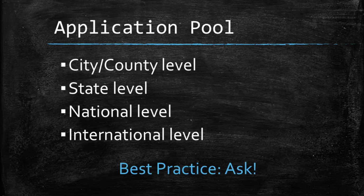The second criteria you'll want to take into account is how many people you're competing with for the scholarship. Generally, this can be estimated based on the reach of the organization offering the scholarship. Organizations operating at the city or county level generally have a small application pool. This also extends to individual city or county level chapters of national organizations.